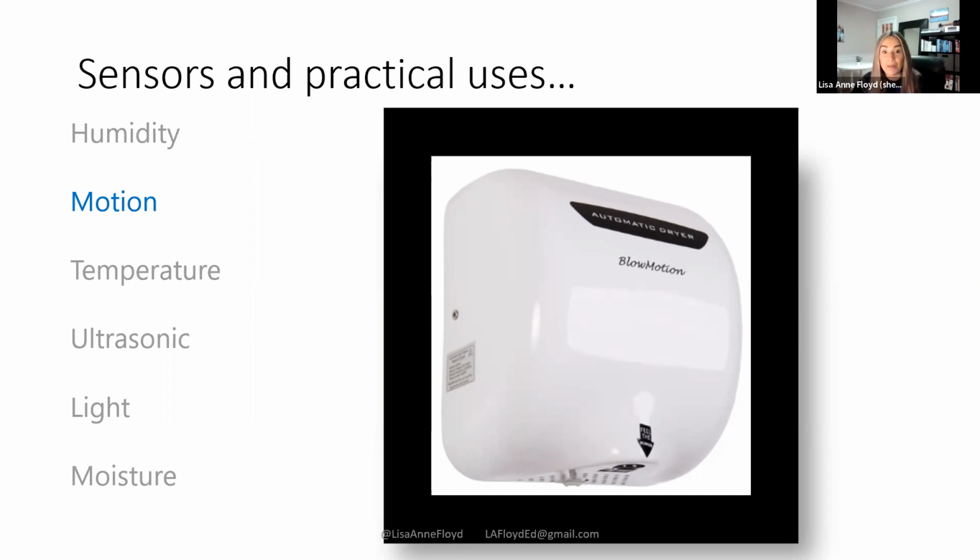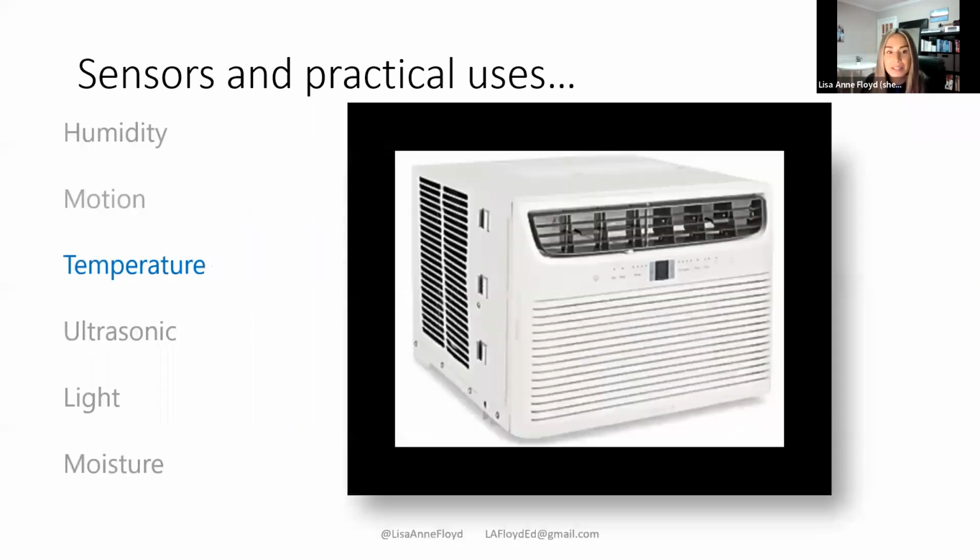Thinking about security, security cameras will turn on if they detect motion. They're also used in smart bridges to determine, is the bridge safe? Is it possibly starting to fall apart? We call these smart bridges because they have sensors in them, all different kinds of sensors, actually.